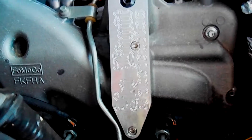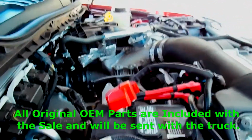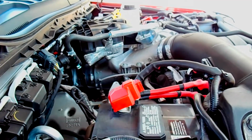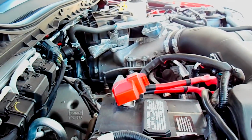We did some modifications right there. There's a plate that helps with that modification. You have to listen to what I'm saying, but there are some pieces there that we took off when we put that plate on. The pieces come with the truck, so if you ever want to put it back to stock, we give you both the full OEM exhaust that came with this truck, and the pieces on the motor that go with it.